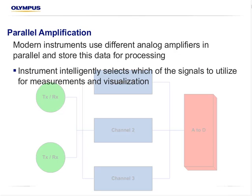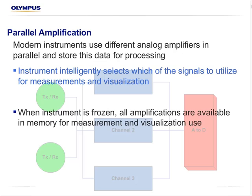In normal, live use, the instrument will look at those 3 channels and make an intelligent selection about which one of those 3 needs to be used to most properly represent that signal on the screen. However, once we're in the frozen mode, all of these amplifications are still available to us. So we can actually dynamically switch between those different amplifications and make some small adjustments within them. And this is being reproduced back into the flaw detector as if it's a live signal that's coming through the same channel. So it really allows the full dynamic range of the flaw detector to be used in this frozen mode without losing fidelity, without losing resolution, without getting any kind of pixelation. It's a real, true signal that's being buffered into these different channels.